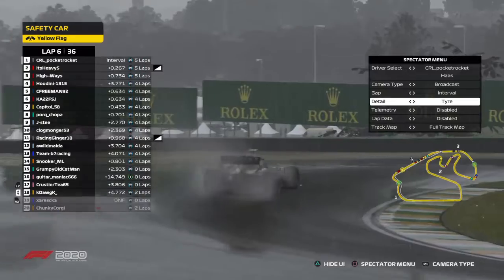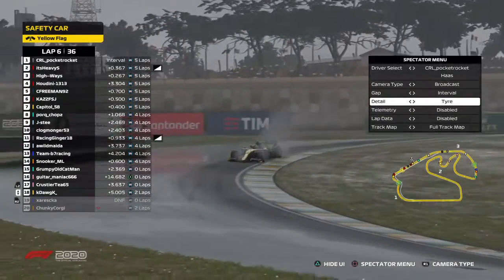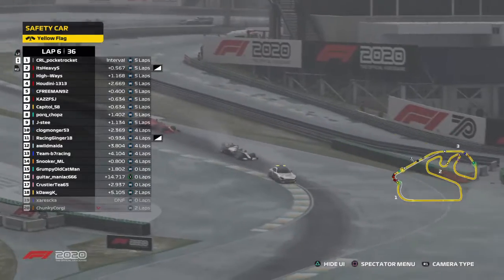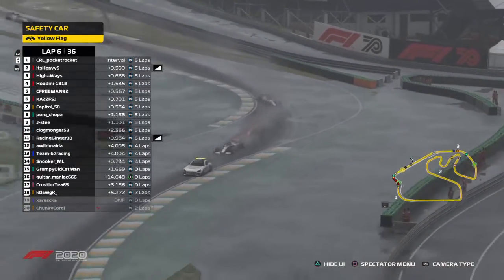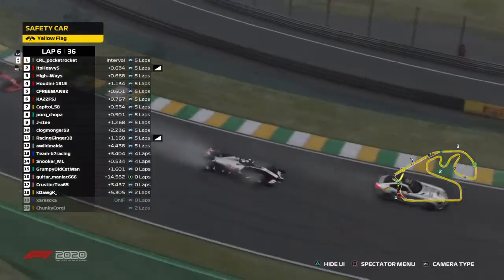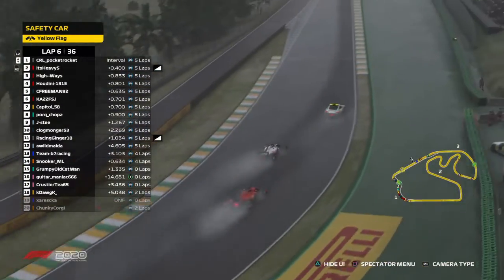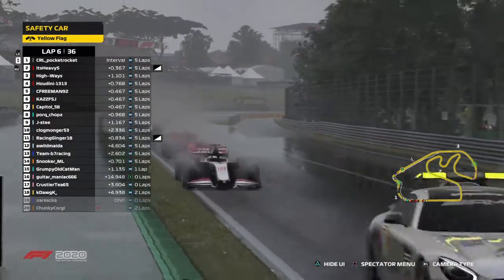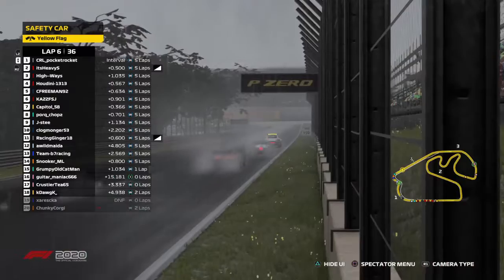They're going to rely on Jeff, the engineer, to give them the input. But lap 6 out of 36 under safety car here. I will be back in just a few moments. Going to take a quick sip of water and then follow. Hopefully we can take us through the safety car restart here.